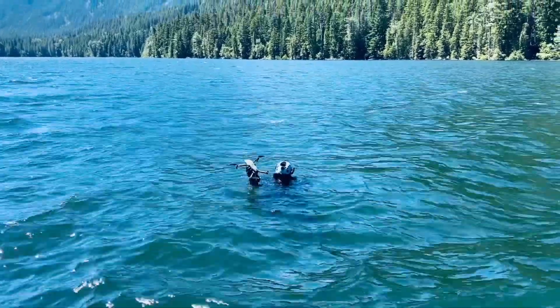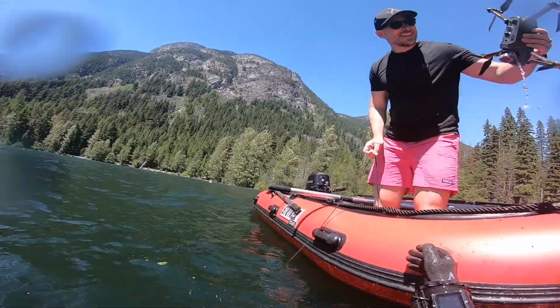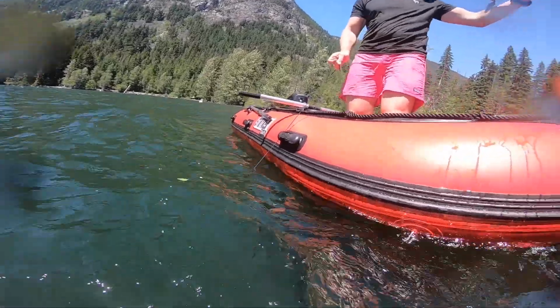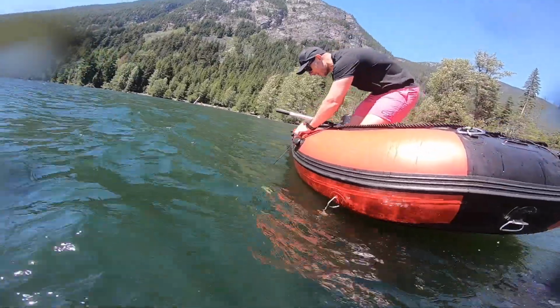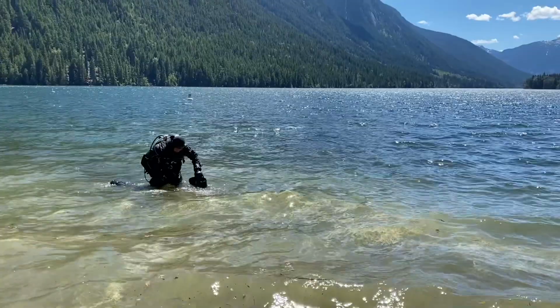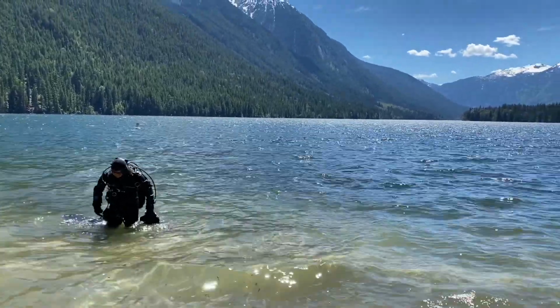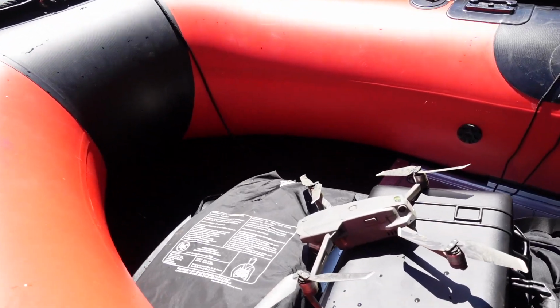Success! All right, that took me 1 hour and 45 minutes, but I found it. A gray drone on top of gray sand. Check it out. Here it is.